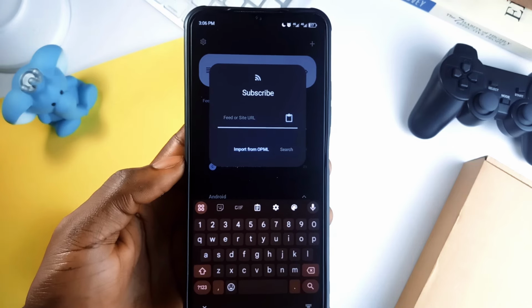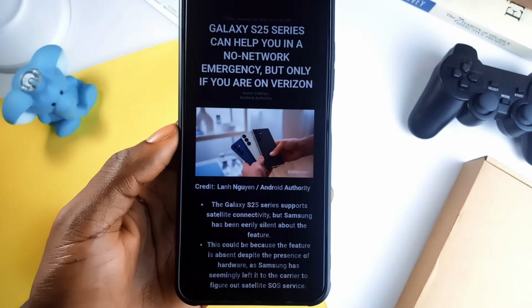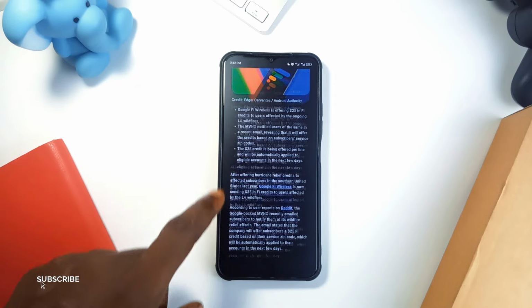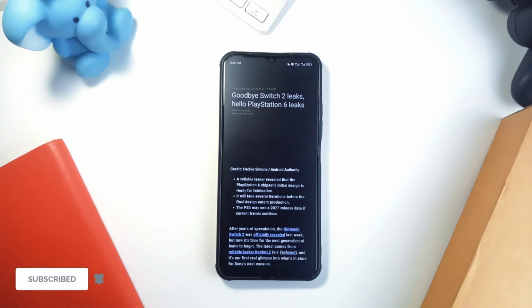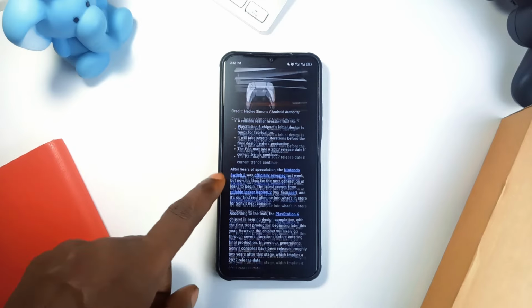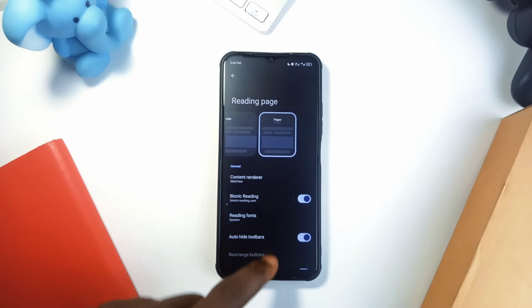Some standout features include bionic reading, which highlights parts of words to help you read faster, and a read aloud mode for hands-free consumption. Plus, you get integration with services like Fever, Fresh RSS, InoReader, and Feedly. And if you are big on staying updated with your favorite blogs and news sites, you can make ReadYou your go-to RSS reader, and it's only getting better.